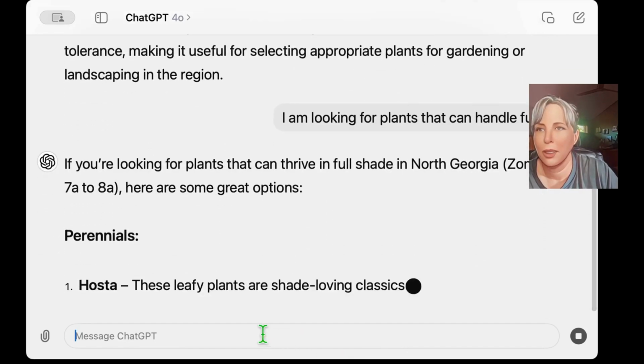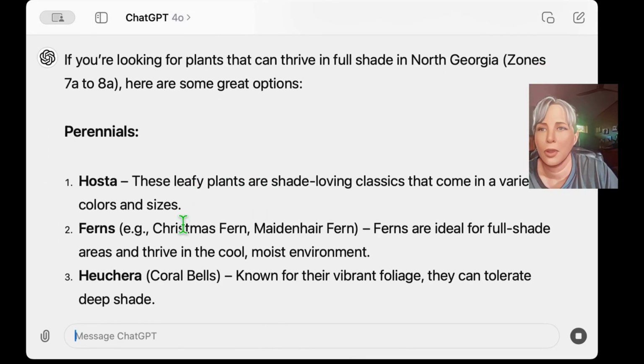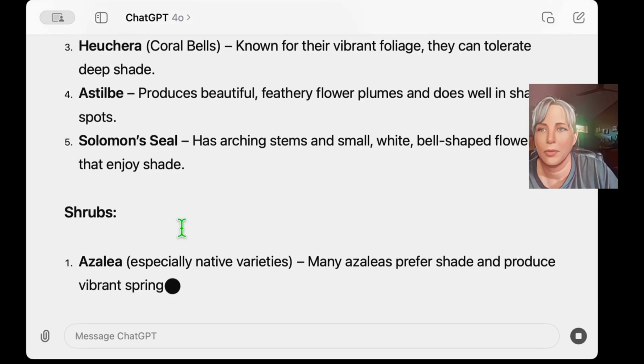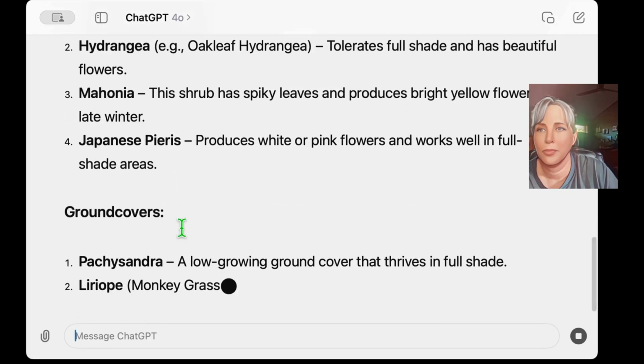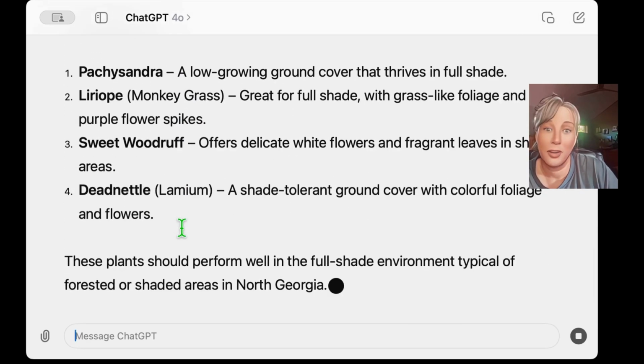So let me see what that is. It's giving me a list of perennials, which is fantastic. Shrubs. And then ground cover. So now I have a whole bunch to pick through.